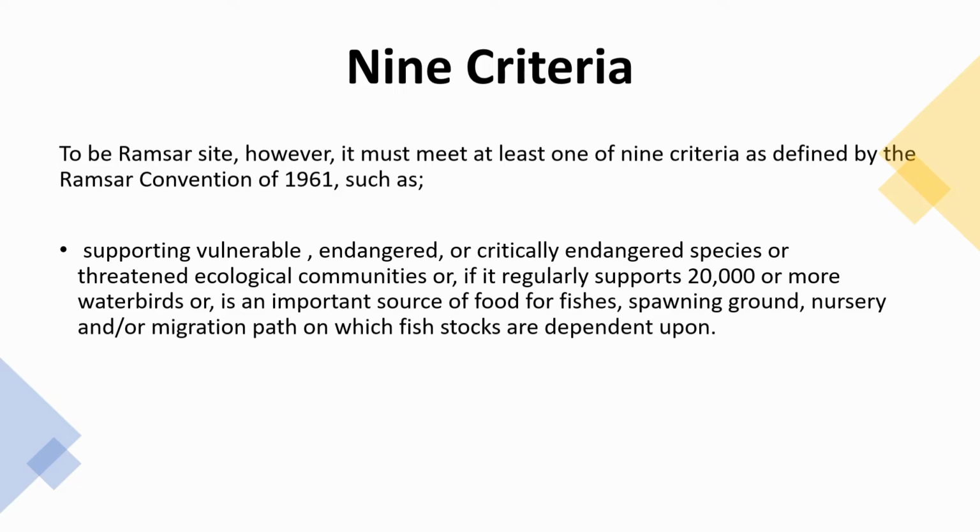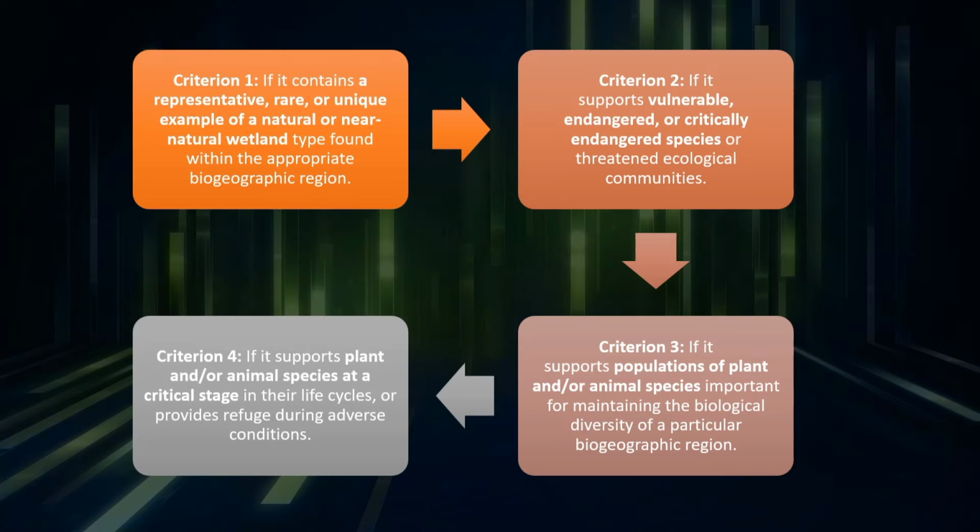To be a Ramsar site, there are certain criteria. There are 9 criteria for a site to be included as a Ramsar site. Let's look into them. The first criterion is that it contains a representative, rare or unique example of a natural or near-natural wetland type found in the appropriate biogeographic region. That means there should be a certain natural wetland type ecosystem, so it is about ecosystem significance.